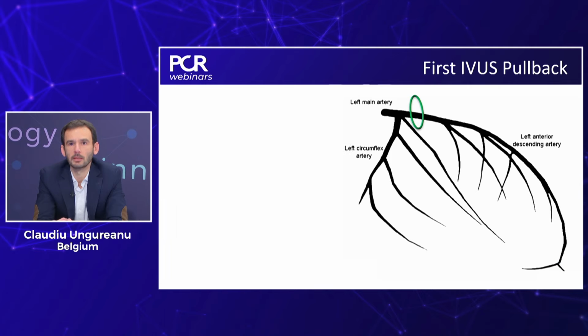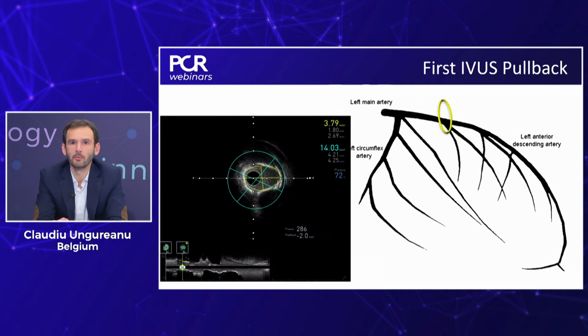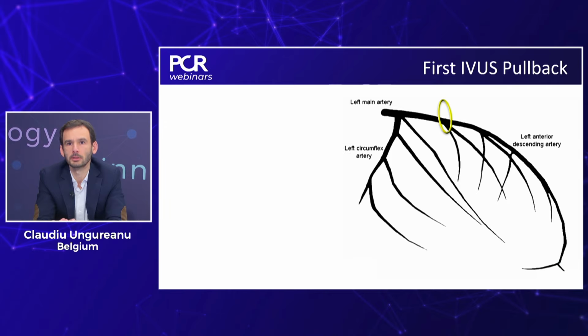We confirm the size of the artery. We go a little bit distal, and here we have a ring of calcium at the level of LED. But what we notice here, the area is 3.79. And we thought that, okay, we have enough space maybe to tackle this calcified lesion based on a balloon strategy.